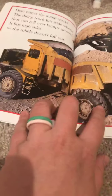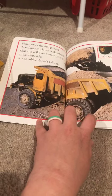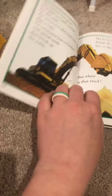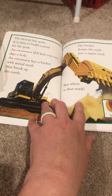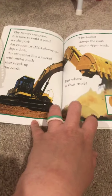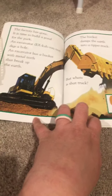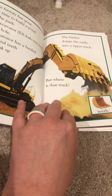But where's the truck? Here comes the dump truck. The dump truck has wide wheels that can roll over bumpy ground. It has high sides so the rubble doesn't fall out. The factory has gone. It is time to build a pond for the park. An excavator digs a hole. An excavator has a bucket with metal teeth that breaks up the earth. The bucket dumps the earth into a tipper truck.